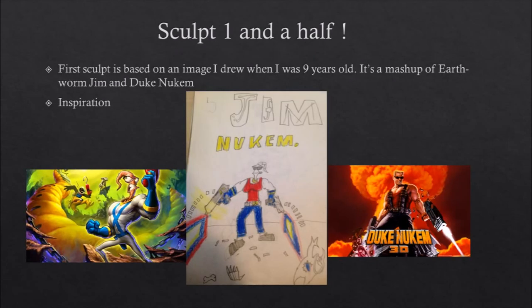The inspiration for sculpt 1.5 was a drawing I found that I drew when I was 9 years old. As we can see, it's like a mashup of Earthworm Jim and Duke Nukem. On a side note, I don't even know if it's okay for a 9-year-old to be playing an 18-rated game. But it was one of my many inspirations as a kid to draw and create things. So I thought, wouldn't that be fun to do as a small side project while I'm working on one of my bigger ones?